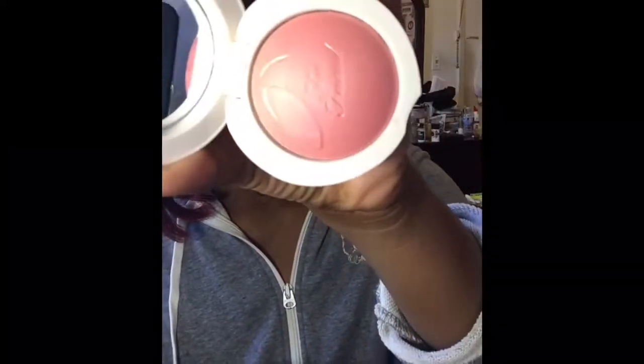I did a quick swatch on the hand, it looks really pale. It's a cream to powder finish though. See that? Sounds powdered too. That's a weird sound. Online this looked a lot more like mauve. It looks okay, but I think it's gonna be too pale.